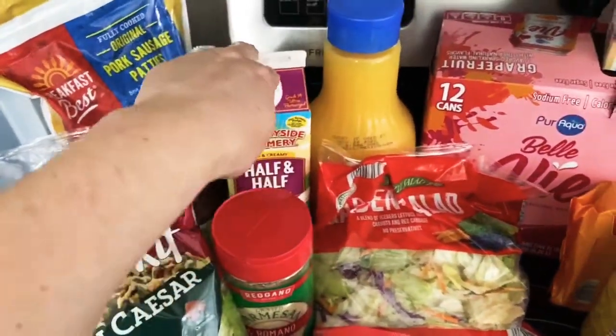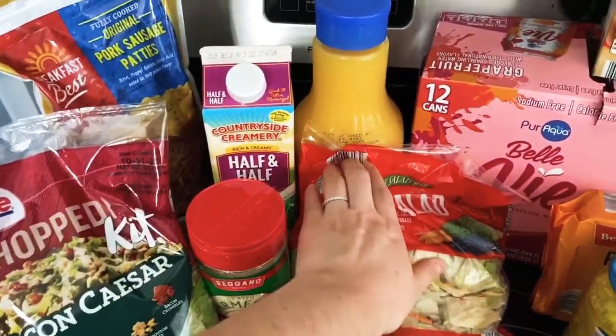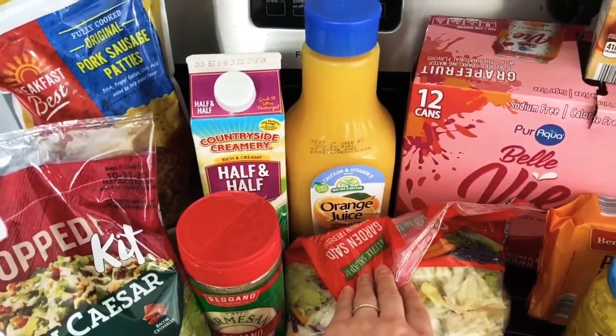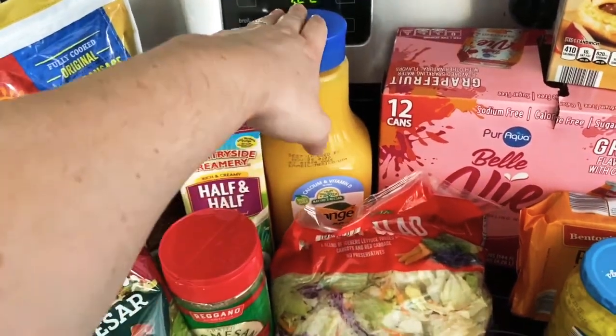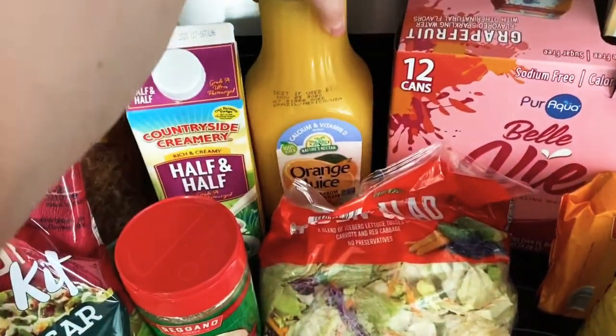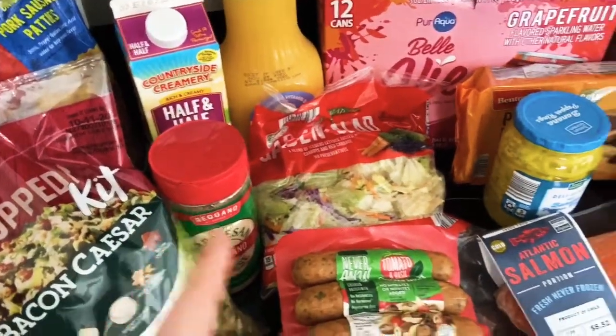I need more half and half. This goes in my coffee every morning and my afternoon coffee. Let's get real. This is my husband's favorite orange juice. It's the calcium and vitamin D orange juice. He calls it the blue cap orange juice. It's really delicious. I don't drink it anymore now that I'm back low carb, but it is really good.